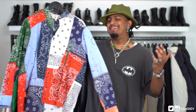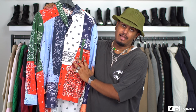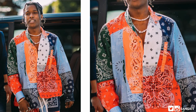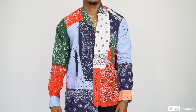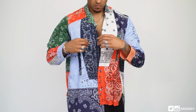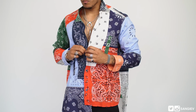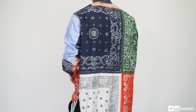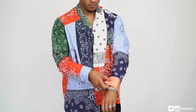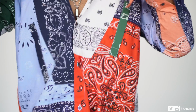But I finally copped the bandana all over patchworked shirt. Now, yes, this was definitely made popular by the boy A$AP Rocky. It's just an insane piece, man. It looks great. I love the colors. I love the fit as well. It's got quite a unique approach to the cut. The collars are, damn, what's the word? I'm so rusty at this, I've completely forgotten all the key terms. Asymmetrical? Yeah. The collars are asymmetrical. In fact, the whole length is asymmetrical as well. I believe the left side is shorter than the right by a good sort of 3 inches, and the back is longer as well. The colors are just genuinely what drew me to this piece.